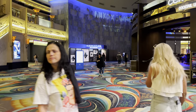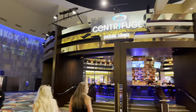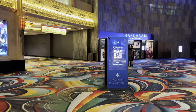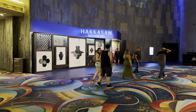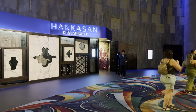Excuse me. Oh, no worries. You got the Centrifuge Cocktail Lounge. And then you have Hakkasan Restaurant and the club over here. It's an upscale Chinese restaurant, and on top is one of the top clubs in all Las Vegas.